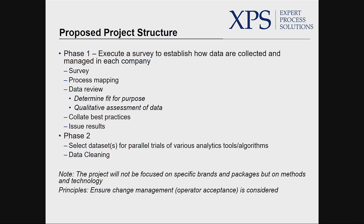It's brand and package agnostic, so there's no requirement to go down a specific path in terms of specific off-the-shelf products. The other key feedback from our partners at Agnico Eagle is to be sure that we understand the change management piece, because ultimately, when these decisions are made, if we're writing to the control system, the operator in the control room has to accept that decision. So we're going to keep our eye on that ball as well, because what we want to do is not create toys, but implement actual process solutions in our operations. Both of those are the underlying principles of the project.